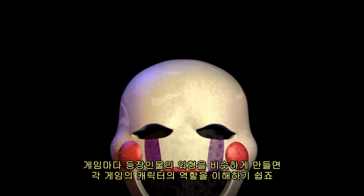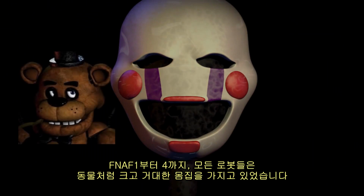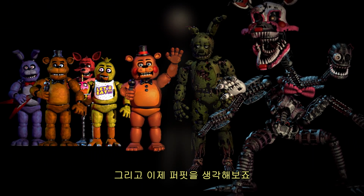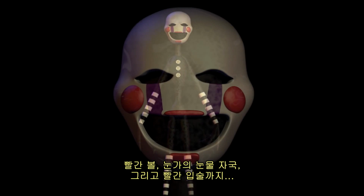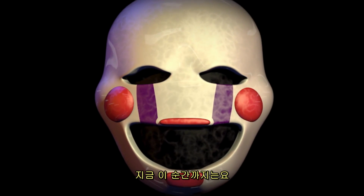Sure, as it kept making appearances in game after game, we just kinda accepted its role, but seriously, think about it. FNAF 1 through 4 were all about animatronics with big, bulky bodies and an animal theme. But then insert the puppet, thin and with a human face, complete with red cheeks, crying eyes, and red lips. Features that we haven't seen on anything else until now.